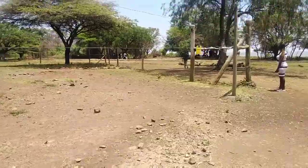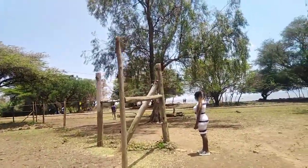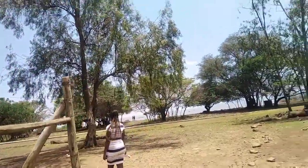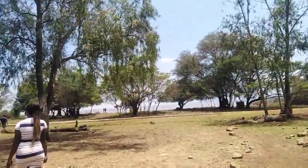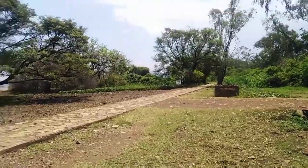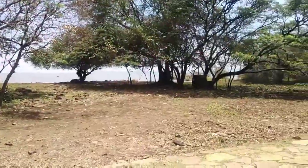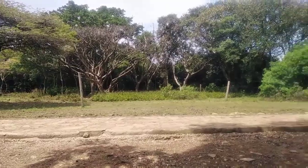That's the lake. You can see the boat at that far end, but it's gone. So let me take you to the lake. On that far end, there's a hotel. In this Impala Park, they have their own hotel. So that's the lake.